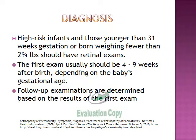High-risk infants, those younger than 31 weeks gestation or born weighing fewer than 2 3/4 pounds, should have retinal exams. The first exam usually should be 4 to 9 weeks after birth, depending on the baby's gestational age. Babies born at 27 weeks or later usually have their exam at 4 weeks of age. Follow-up examinations are determined based on the results of the first exam. Babies do not need another examination if the blood vessels in both retinas have completed normal development. Parents should know what follow-up eye exams are needed before the babies leave the nursery.